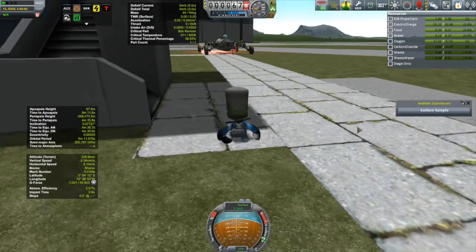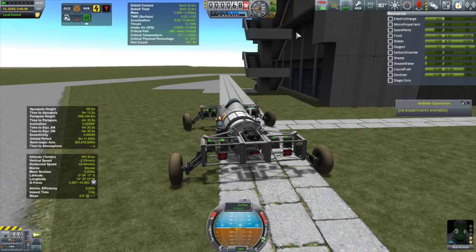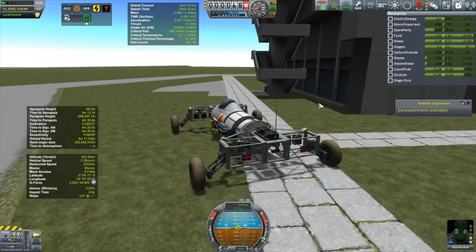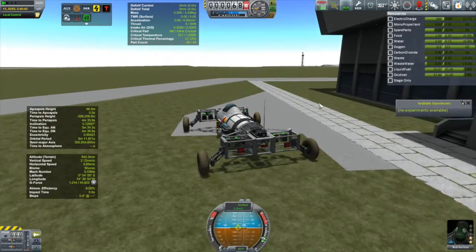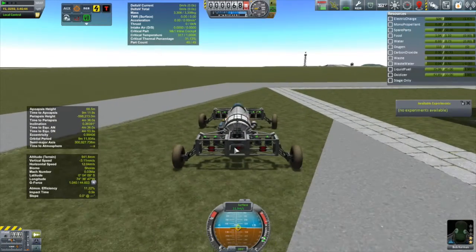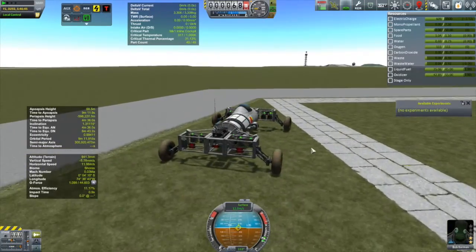Anyway, I'm not going to show you the rest of this. The rest of this was just collecting science from the different biomes, also made my way out to the grasslands and to the shores, and after that decided to call it a day.